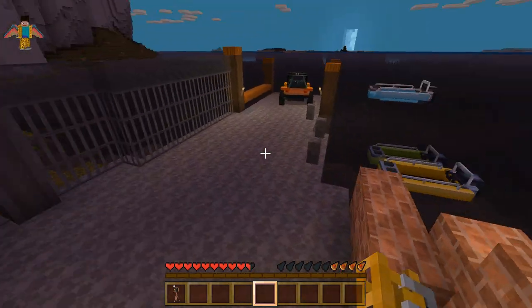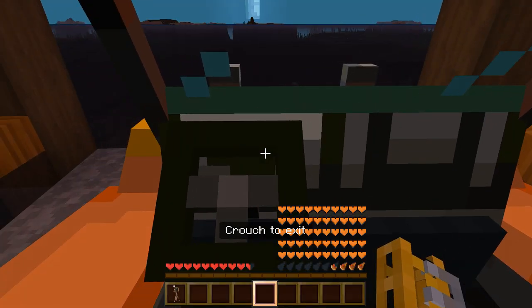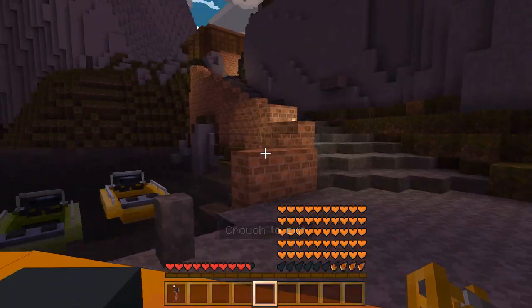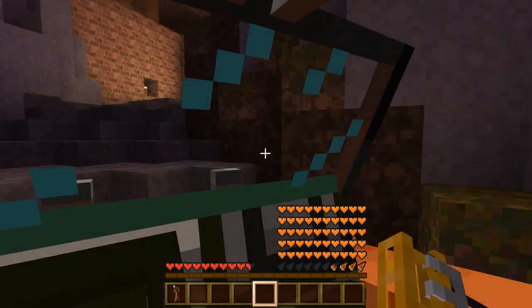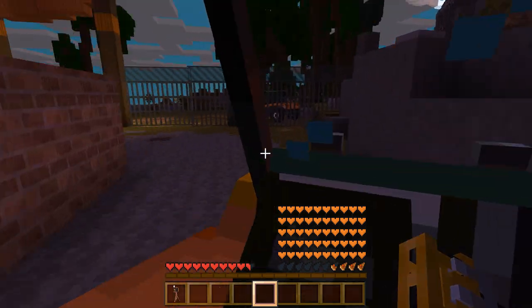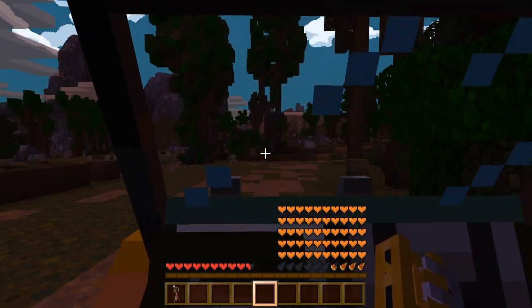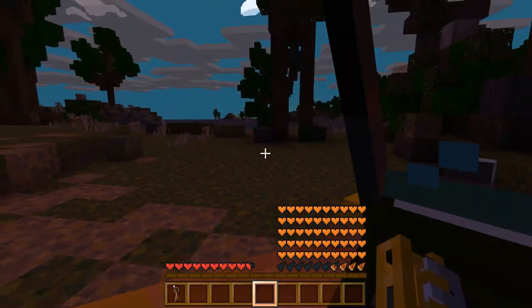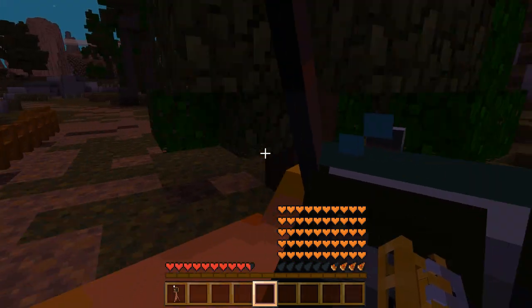Wow. You take such large jumps here. That's kind of creepy. I don't know why they made this place like this. Like right at the edge of the water where you park. Wait, what the? I saw something there.